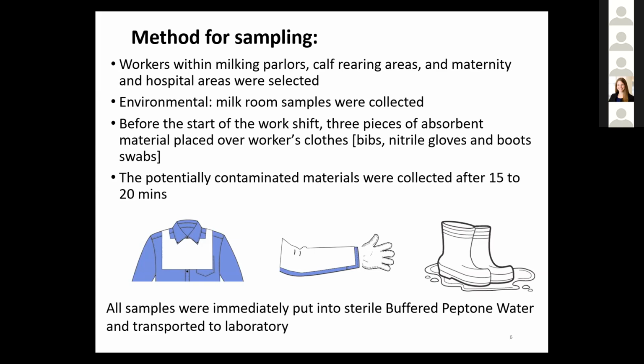One of the limitations in this study is the sample size, as we were not able to collect a lot of samples, and it was only one farm that was represented in this study, which does not tell us about other farms and what is going on. Maybe that could happen in future.